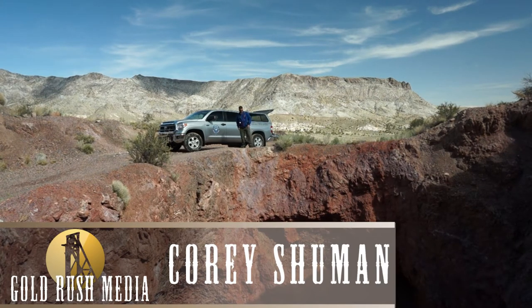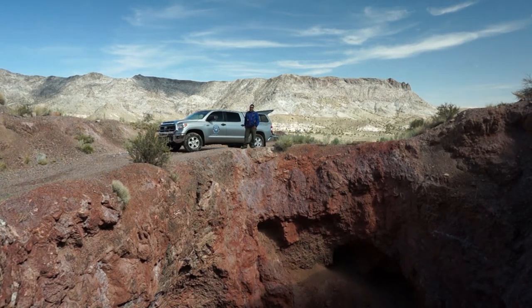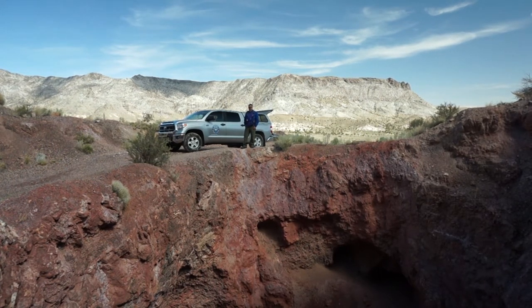We're in Utah today at the Pink Lady Mine. This is a very interesting mine. It's a fluorite mine, which some of you might say, fluorite. Where's the value in fluorite? It's not gold, it's not silver. I don't care about fluorite.